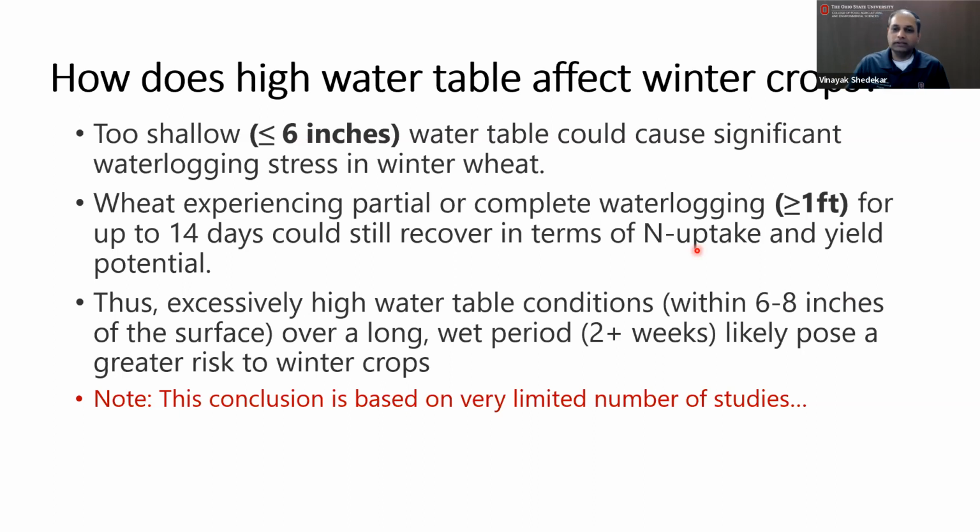Regardless of that, in order to make sure that you have good cover crop establishment and growth, my recommendation would be that you stay away from that 12-inch water table depth.